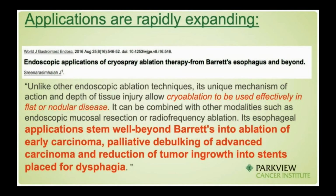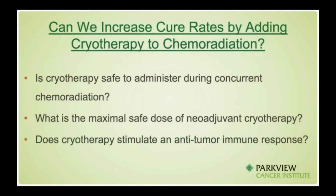There are clearly more studies that need to be done, but expanding its utilization for a variety of indications, as you can see from the lecture today, is really the future for us in our armamentarium of tools for esophageal cancer treatment. And one of the greatest questions that I have right now is, can we increase cure rates by adding cryotherapy to other modalities of therapy?